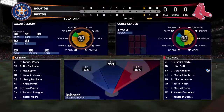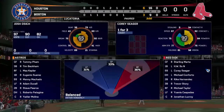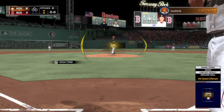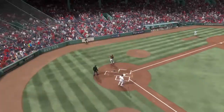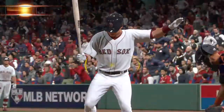Stepping up now, leading off for the Red Sox. Josh is on to pitch out. Now the Astros are going to get a left-hander up and cranking out in the bullpen. Swing, and he pops him up over toward foul territory. And he'll stay with it here as he puts the squeeze on it for out number 1.